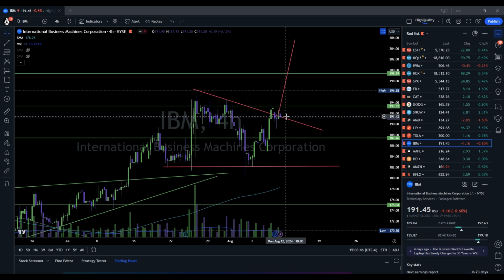Right now, we're just holding support at the descending trend line of the triangle pattern. This level does need to hold as support for price to push higher. If we fall lower back into the pattern, then we'll probably be headed down towards 187.46. We could head as low as the lower level of this triangle pattern at 182.16.